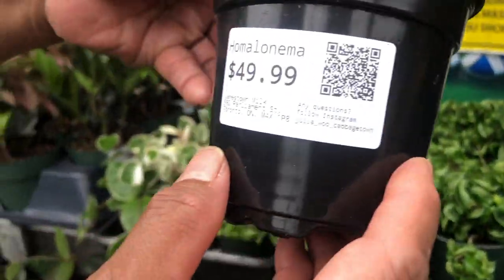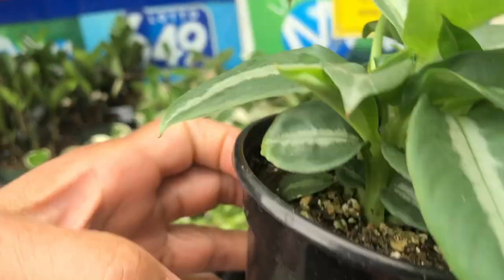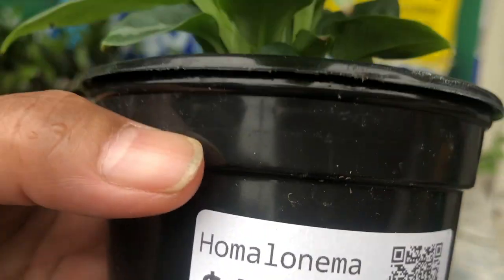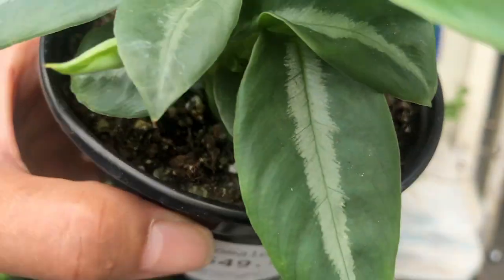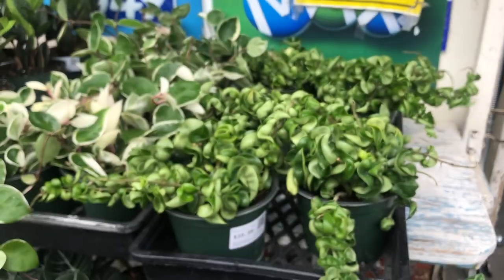Ito naman yung homalomena. Homalomena. Ang ganda rin guys, to. Ito naman ay $49.99. Ang ganda oh, pero maliit lang. Ito yung mga red.